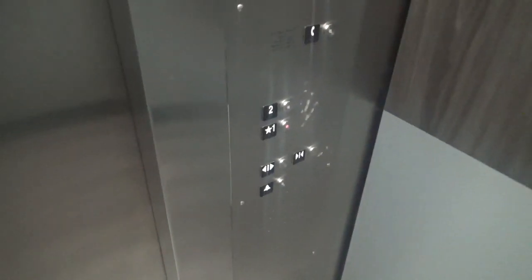You too. Door close button does not work. This was modernized probably 2015, 2016, but I'm going to have to check it out. Like I said, very nice for a Schindler, especially considering this was an old Otis. Very smooth running. Runs very smooth today.